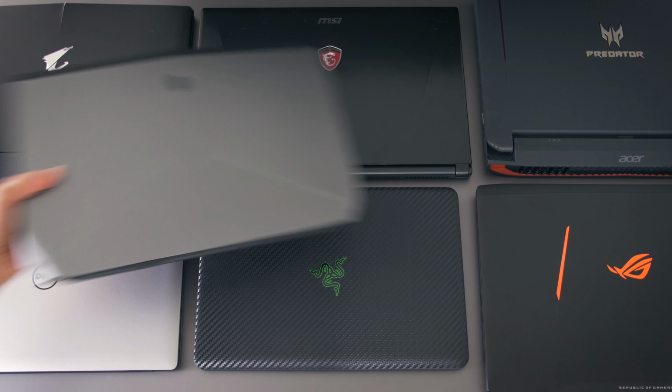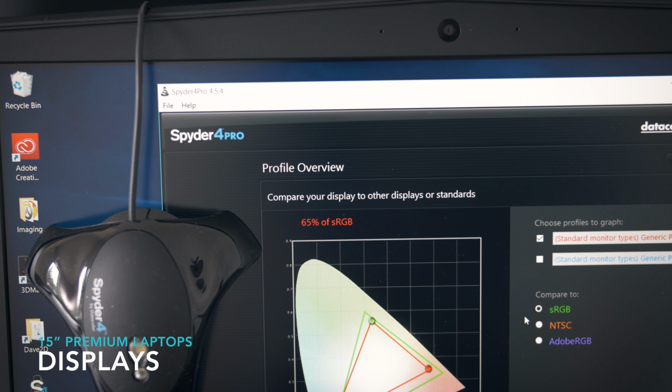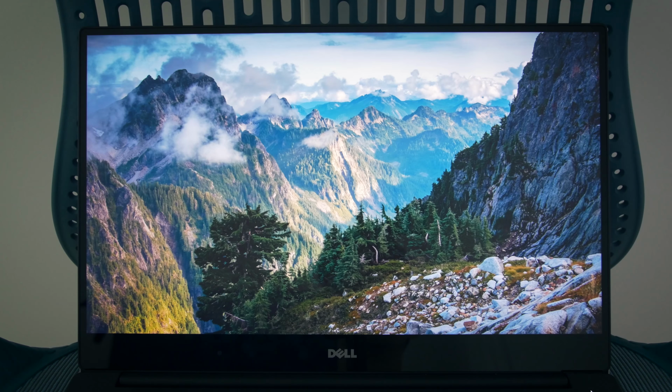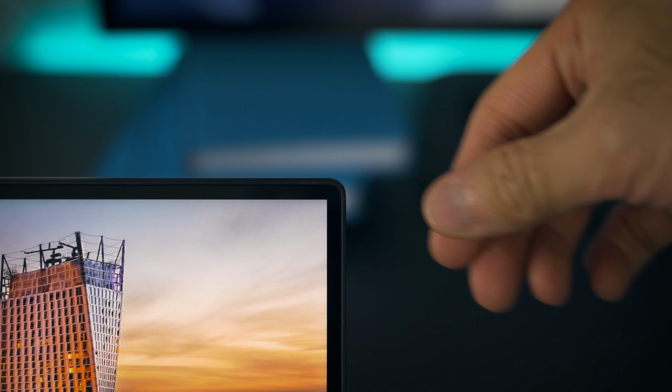The one exception is the 1080p panel on the Alienware 15. It's dim and it's not very color accurate, so I highly recommend upgrading to one of the 4K panels that they offer. My top pick is the 4K IGZO display on the Dell XPS15. Very bright, great color accuracy, and the super thin bezels bring it to a 10. It's a stunning screen all around.